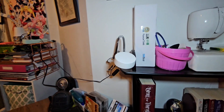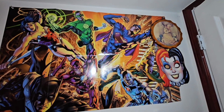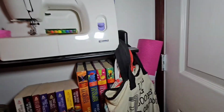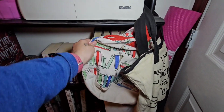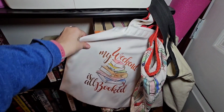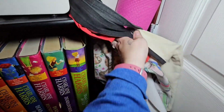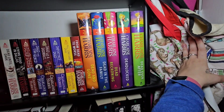And back to the books. First we got my awesome poster of awesome. Sewing stuff, tote bags of all bookish variety. I have no shelf control. My weekend is booked. Sloth bag. Made sloth bag myself. Move over, guys. You're in Maui. Okay. On the shelf.